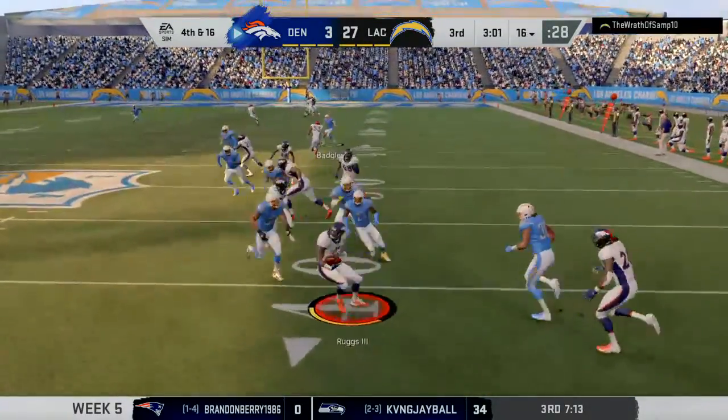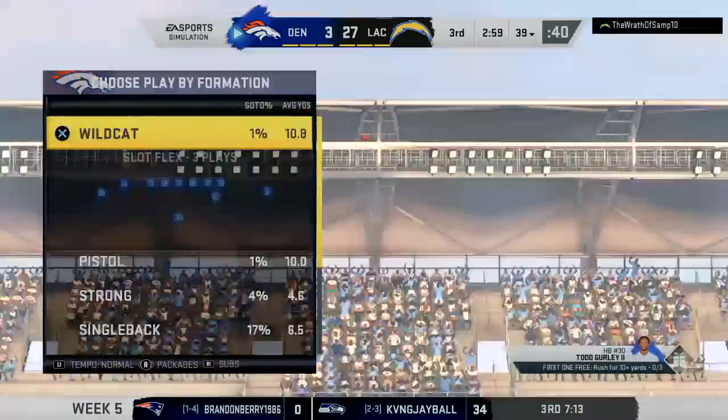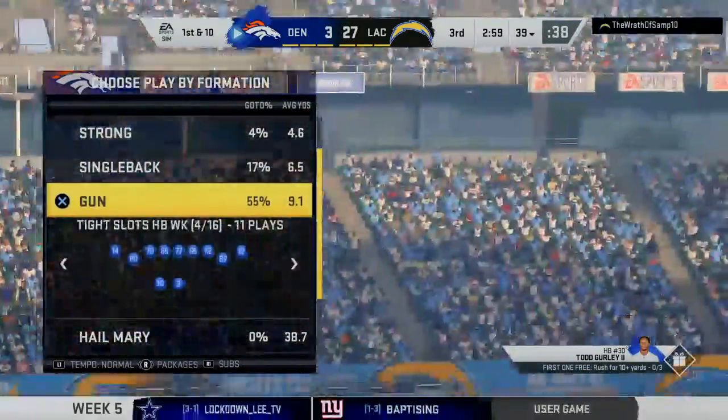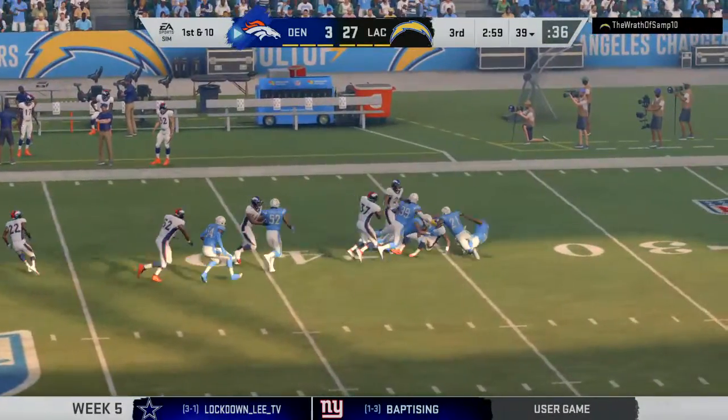And take it right on the 30. Officially, that'll go as a 52-yard punt. Not too shabby. And the offense will take over with a new set of downs.